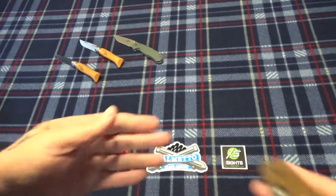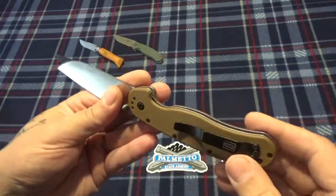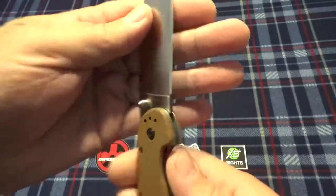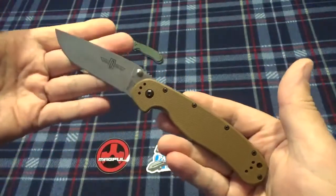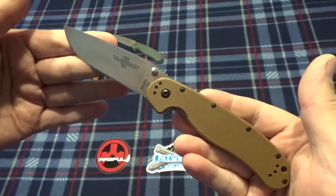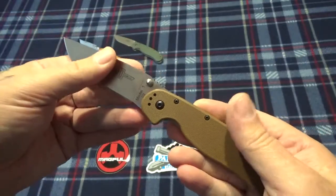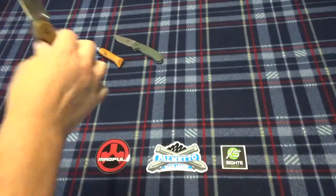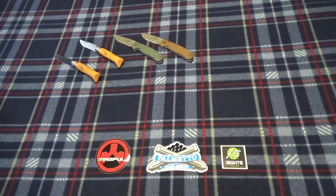I also picked up one in coyote brown, which I don't use. You can see it's not been carried, but I wanted to have a couple of them. This is the D2 model also. I also have a complete set of the AUS 8, the Rat 1 and Rat 2 with satin blade and black blade. But I find the D2 is a better steel, holds an edge better. So for that reason, I end up going with the D2 over the AUS 8.